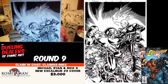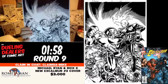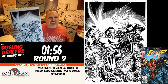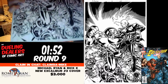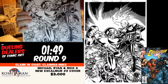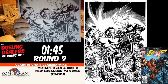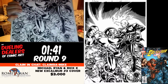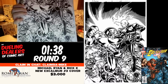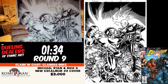All right, 9A on the board. Check this out. This X-Men related cover, New Excalibur number 3 published cover. How many covers do you find 11 superheroes on? Are you kidding me? Michael Ryan, New Excalibur number 3 cover, penciled by Michael Ryan, inked by Rick Ketcham, from the story titled Shadows on the Soul.